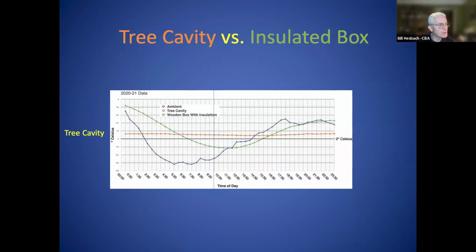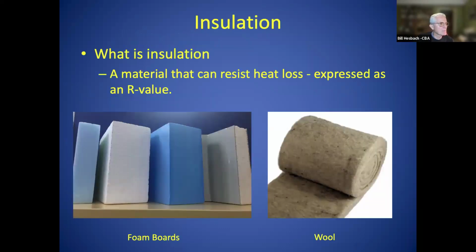Well, what Seeley took away from this is that the tree cavity is clearly a winner, but you can make your box into a tree cavity-like device. All right, so there are some insulations you can use if you're deciding that some of this talk made sense to you and you want to try insulating.